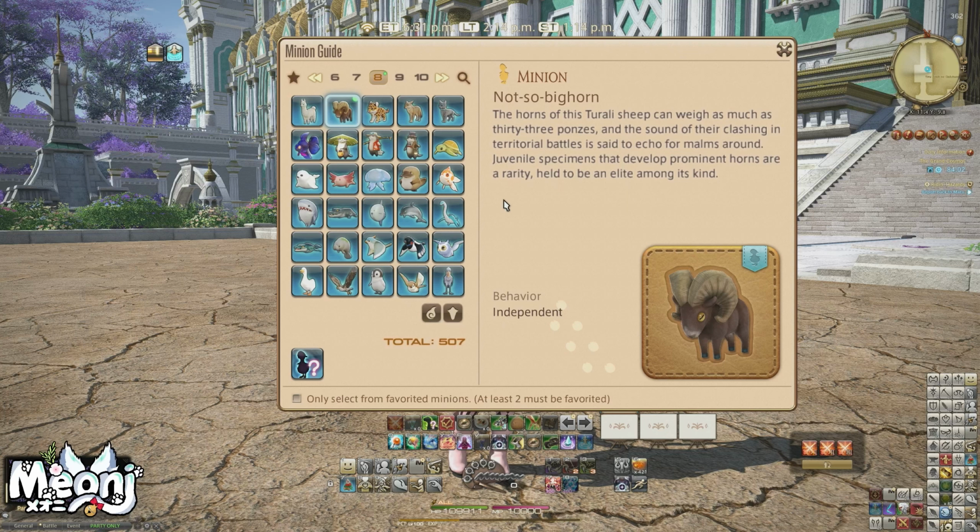But anyway, let me know if you've got this one yet. Woodland Exploration 31. Another one to add to our collection. Look how happy he is chilling out.